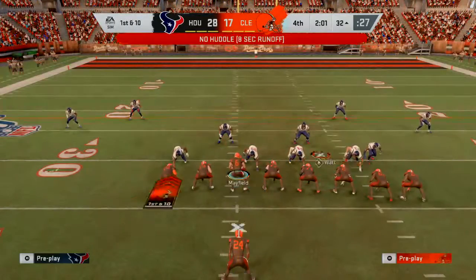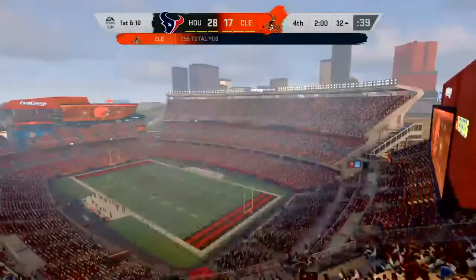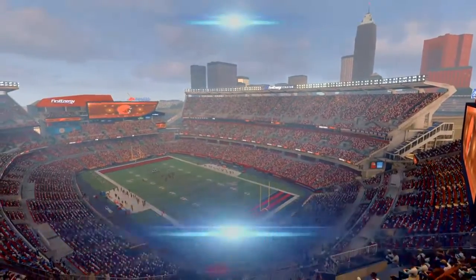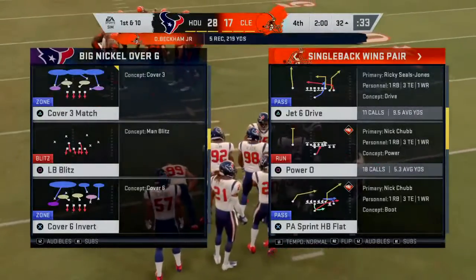Mayfield now perfect since the second half started. 7 of 7. It's 1st and 10. 2 minutes left to play in this football game here on EA Sports.